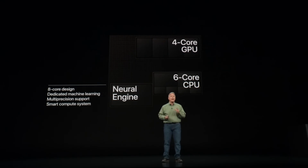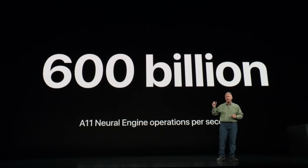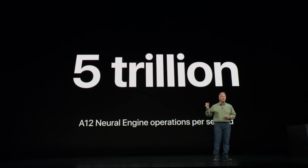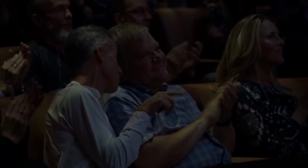We told you last year the A11 Bionic could process an insane 600 billion operations per second. Well, the A12 Bionic is able to process 5 trillion operations per second. Unbelievable.